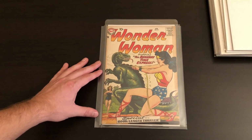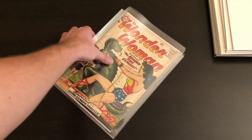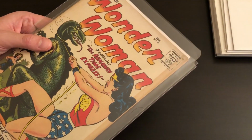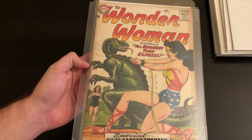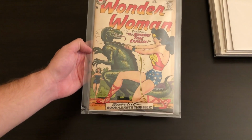This is number 97. This is a beautiful, beautiful book. It just has that dust shadow on the cover that kind of detracts from the overall eye appeal of it. And then this tiny missing piece right there. But other than that, it's very sharp. And it's a cool cover too.